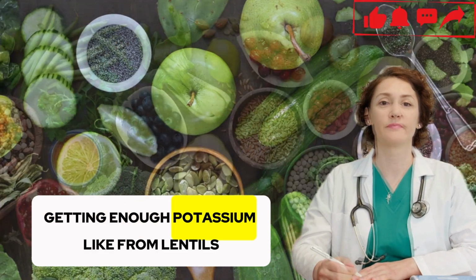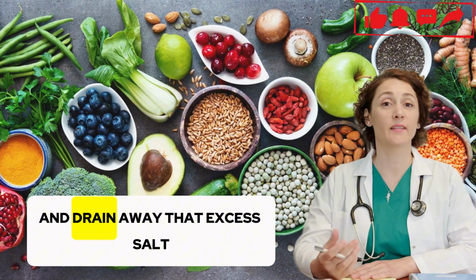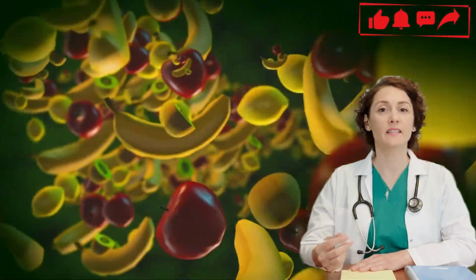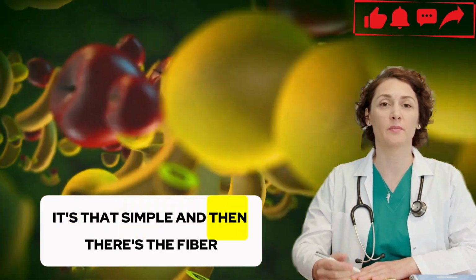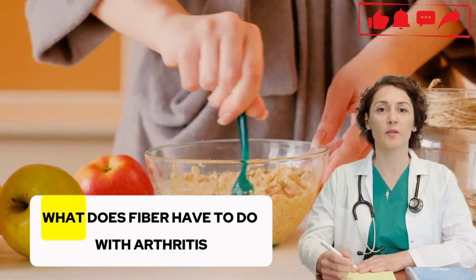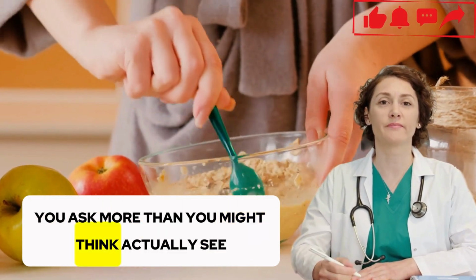Getting enough potassium, like from lentils, helps your body naturally reduce swelling and drain away that excess salt. Less swelling means less pain. It's that simple. And then there's the fibre. What does fibre have to do with arthritis, you ask? More than you might think, actually.